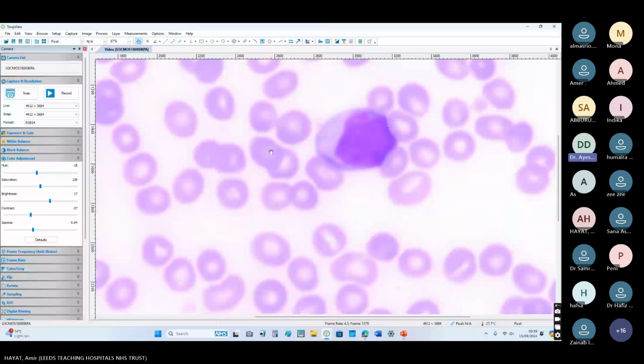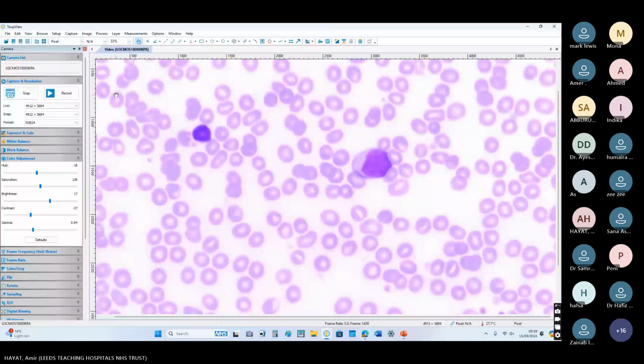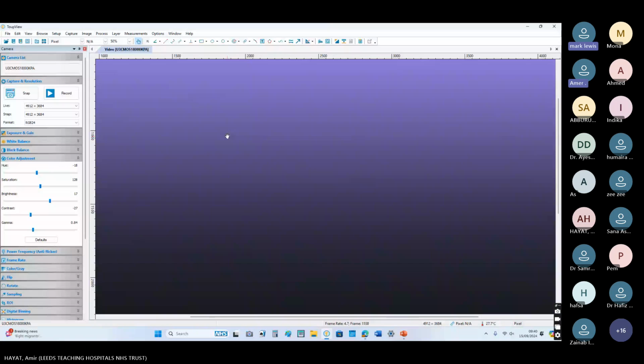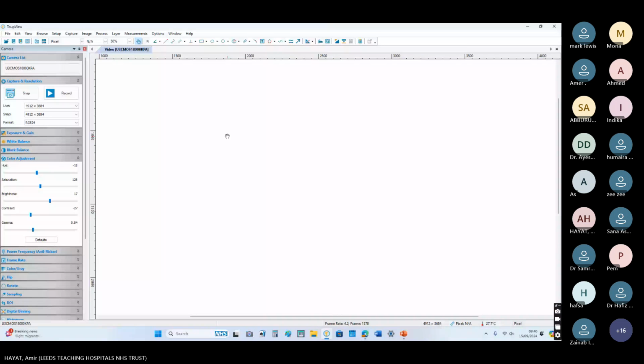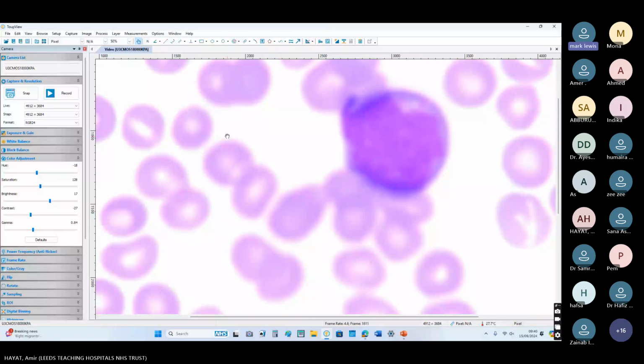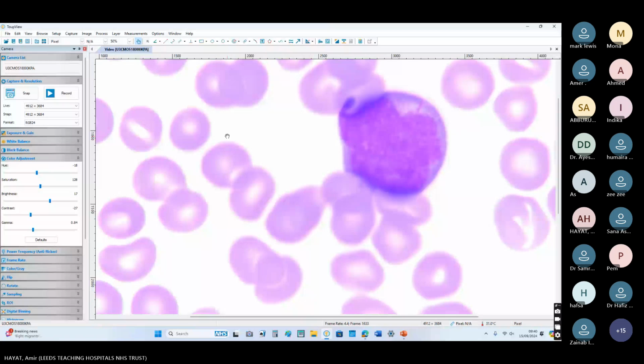Sir, it seems there are some monocytoid blasts. There are some granules present here, the red dots you can see. Yes, you can see an Auer rod. Auer rods can be seen in this blast. There is an Auer rod. Yes, it's an AML M1.